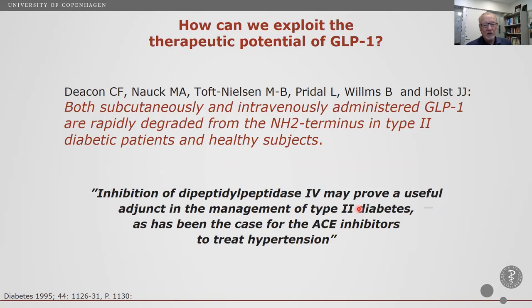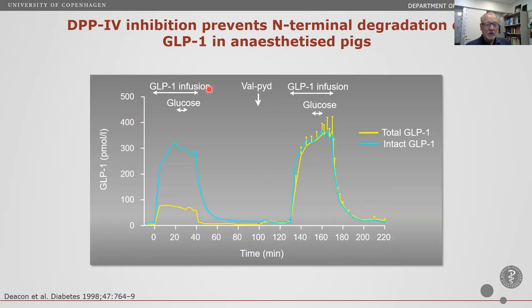So here are some experiments we did in pigs. They were infused with GLP-1 here and glucose to stimulate insulin secretion a little bit. And then they were given valine pyrrolidide, which was an inhibitor of this enzyme. And then we could repeat the whole thing afterwards. Here we're looking at GLP-1 concentrations, the intact form here, and the metabolite here. You can see that in spite of this continued infusion, a very small proportion of GLP-1 is actually intact. But once we have inhibited the enzyme, everything was intact, as seen here.